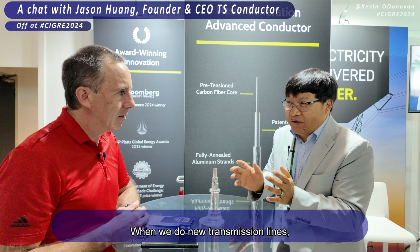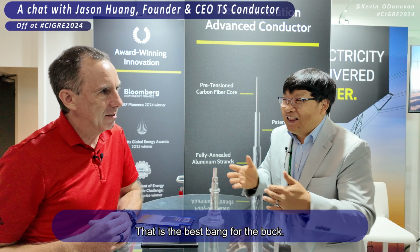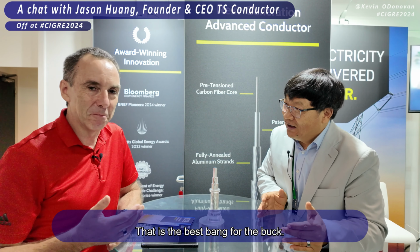And I would add one more element about the cost. When we do new transmission lines, normally it's 1 to 5% of the budget in conductor. As much as 30% is on structures, all the towers. So when you do reconductoring, you are really only spending that 1 to 5% of capex. And now you are getting 200% or 300% output capacity. That is the best bang for the buck.